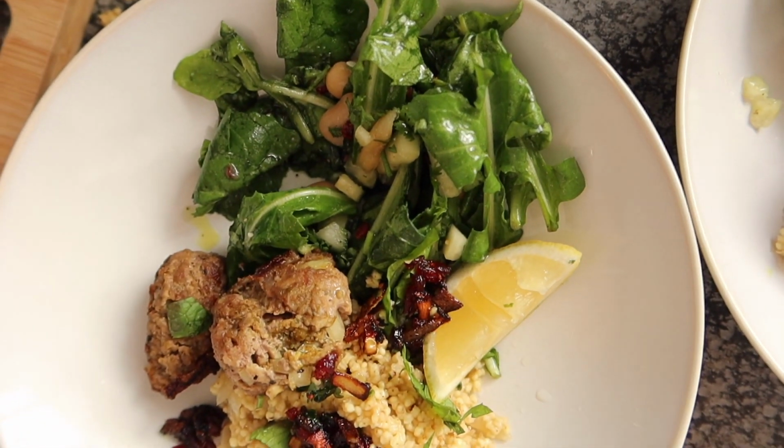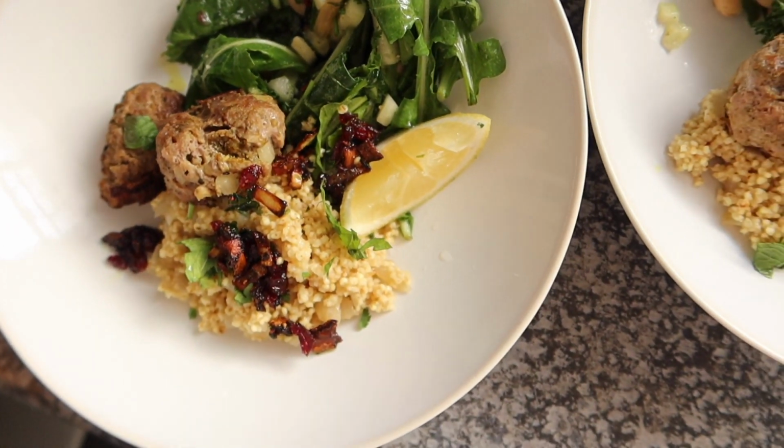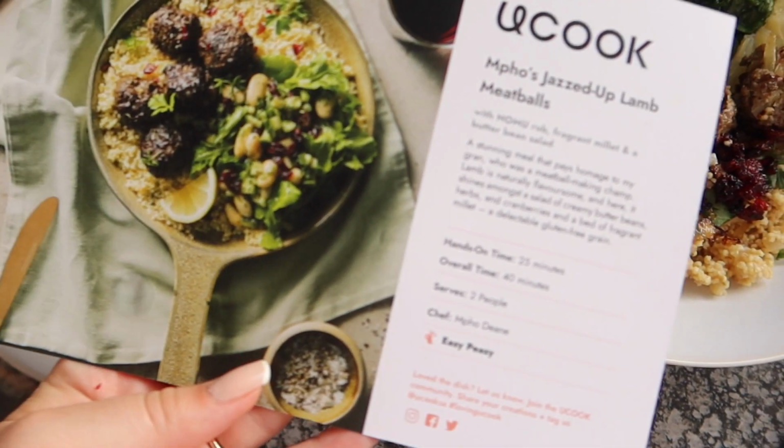Food. I put some in a container for leftovers a little bit later tonight because it's quite early still.